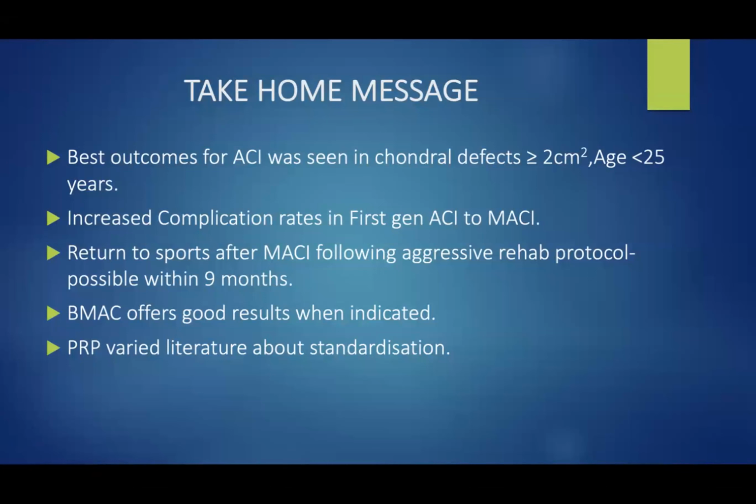To conclude, some of the best outcomes of ACI can be seen in chondral defects of 2 to 12 centimeters square and in a younger age group. There is increased complication in the first generation MACI, and return to sports is after 9 months. BMAC offers good results whenever indicated. There is a lack of standardization of preparation of PRP in the literature. Thank you, sir.